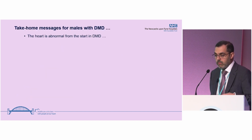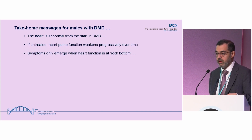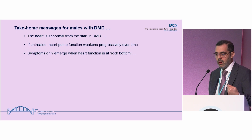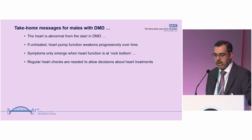So my take-home messages are these. The heart is always involved. The heart pumping function, if we don't treat it, can deteriorate over time. And really there is no alternative to starting treatment early. When we see someone as an adult who has not started medications early, and luckily this is a very rare scenario, the ship would have sailed. We can't recover the heart pumping function by then.